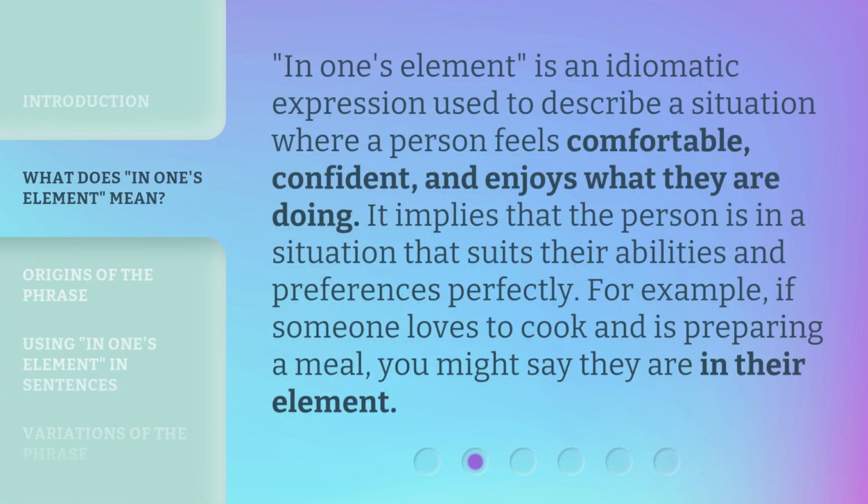In one's element is an idiomatic expression used to describe a situation where a person feels comfortable, confident, and enjoys what they are doing. It implies that the person is in a situation that suits their abilities and preferences perfectly. For example, if someone loves to cook and is preparing a meal, you might say they are in their element.